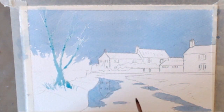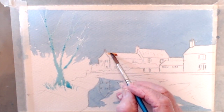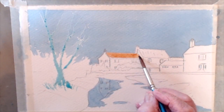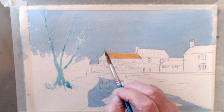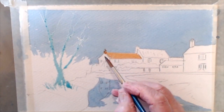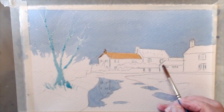So what I'm going to do next is put these pantile roofs in. This is burnt sienna. And just get the flattest colour in first. I'll start at this side and work my way across. Up the chimney, which is brick, so that's going to be brick on the end there. Chimney pot. A line of tile down the sides.